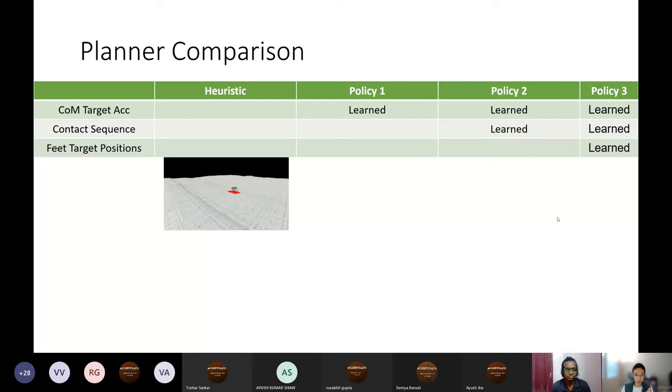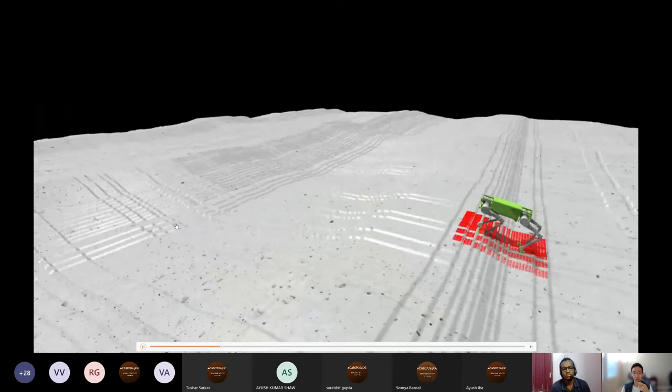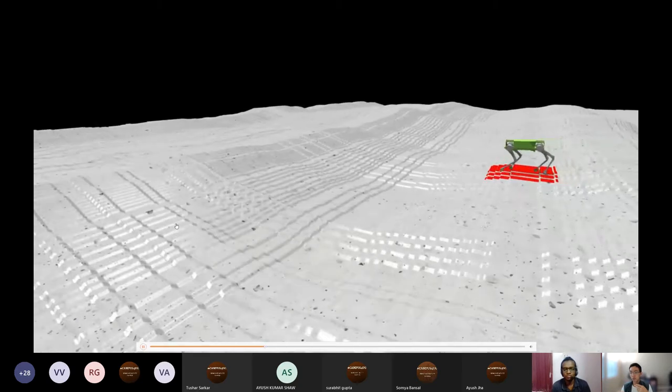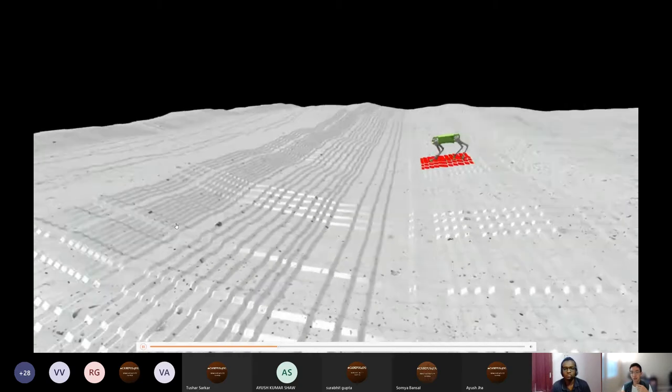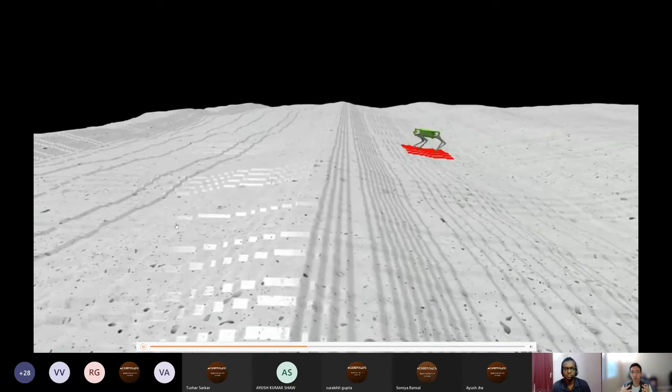Let's see. First, the heuristic is actually very good. It's not like we're trying to defeat a very bad baseline in comparison. So this heuristic, if we just have normal rough terrain, can walk very, very well. We have this local height map. It actually uses local height maps to detect the terrain, and the heuristic will know how to select the foot location and the height based on this height map.